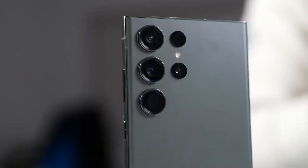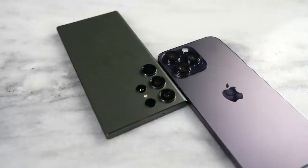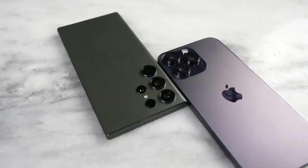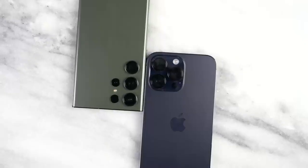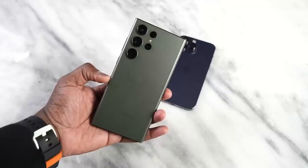Now let's look at the camera. The camera housing has 4 cameras for the Galaxy, 3 for the iPhone. The iPhone has a whopping 48 megapixel sensor. The Galaxy comes with a staggering 200 megapixel sensor at the back of the device. When it's talking about lenses, the iPhone does have an ultra wide and a telephoto. The Galaxy does come with 3 others: 2 telephotos, one 10 megapixel and one 10 megapixel periscopic, and also a 12 megapixel ultra wide. Now this brings us to the camera and what we can expect from them.